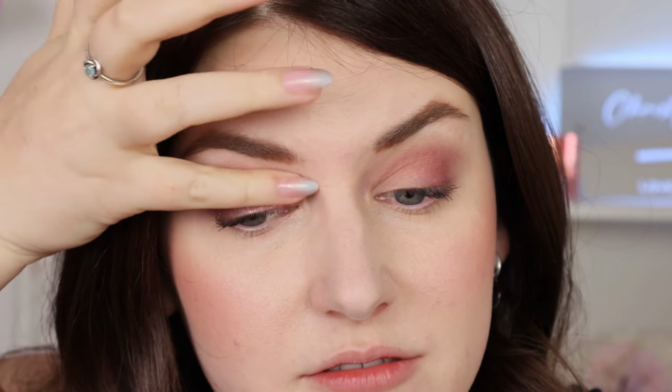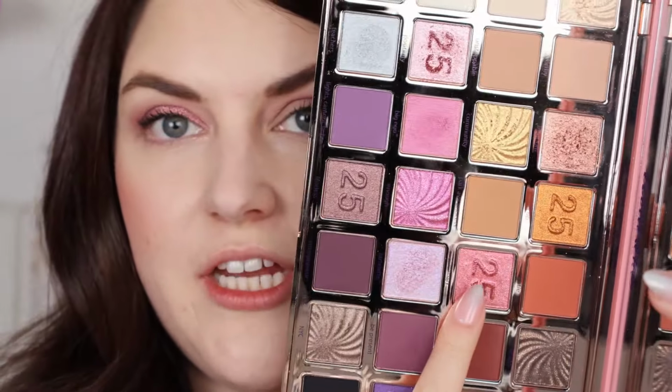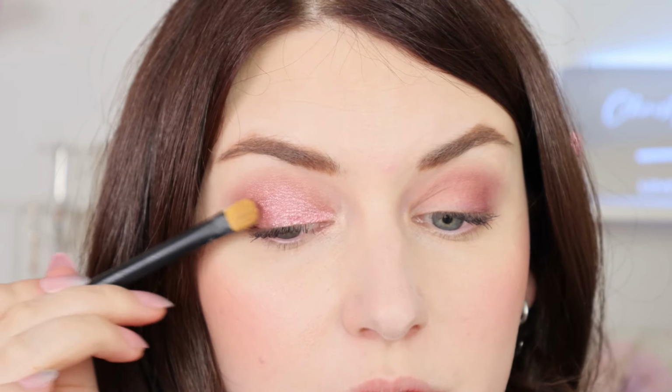Okay. Getting a little bit of fallout here. It's very, very creamy. I like that I paired it with that purple. That's kind of a nice little combo. I'm just grabbing a brush for a little more precision and just grabbing the littlest bit of the shade Energy. I'm just going to use that to bring that light pink into the purple a little bit better. Okay, I like how that turned out.